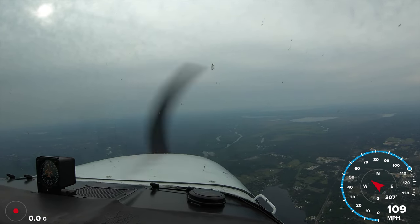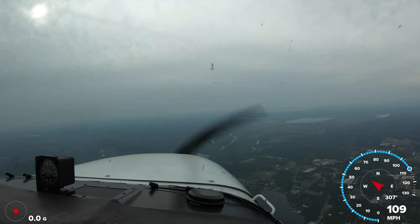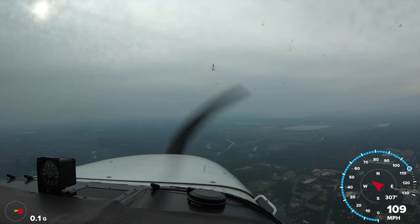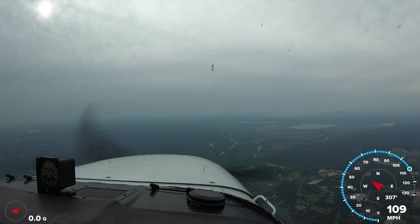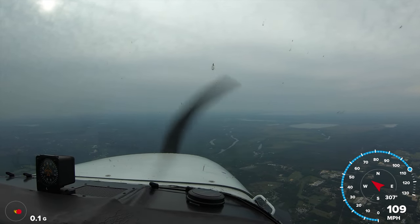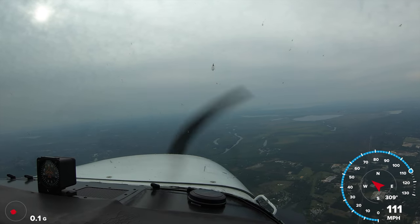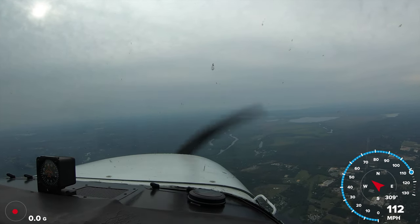How do you know the name of this lake? Because it's not on the sectional. My instructor told me. Okay. It's Beers, B-E-R-E-S-F-O-R-D. Beers. Skyhawk 437 is in the field, so about 7 to the west of Delaware.